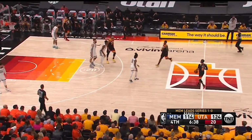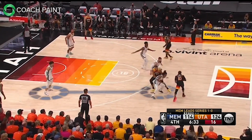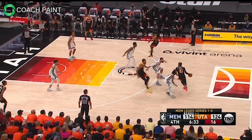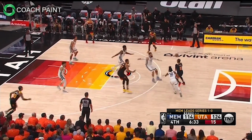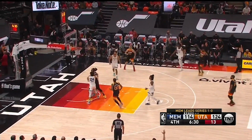Watch the creativity with the rotation in the same action. It looks like Dillon Brooks was going to tag just like in the last possession, but Jaren Jackson Jr. sinks into the paint to take away the roll, and that leaves a simple 15-foot pass to Royce O'Neale wide open, giving him a practice shot.